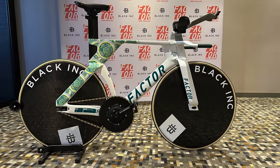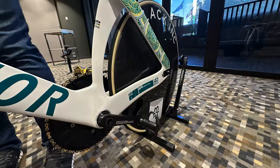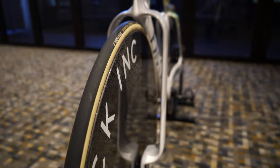And 2 nights ago, they formally unveiled the track bike for the Australian Team Pursuit campaign for Paris 2024. And I'm going to talk a little bit about that. He's flying out of Adelaide very shortly, so I'm going to speak quickly and throw to Rob now.